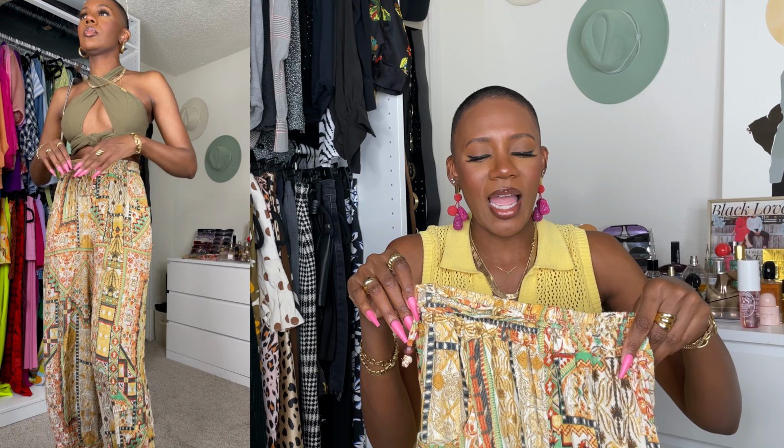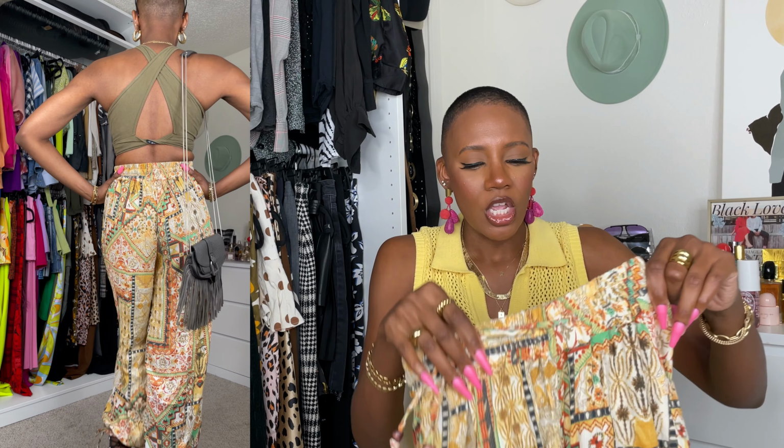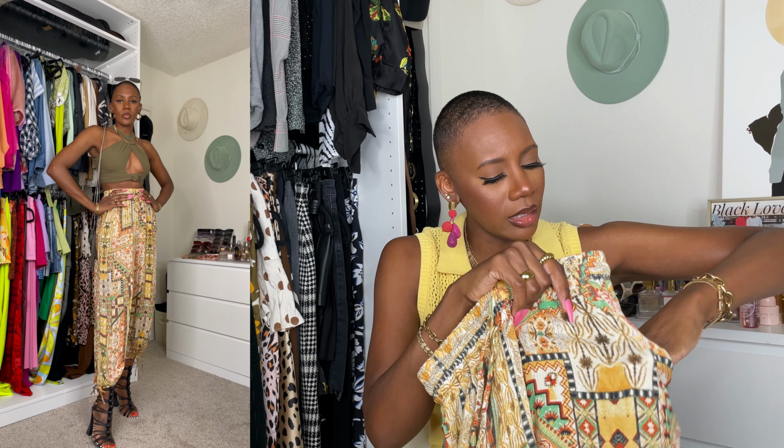I love that I can tie the waist a little bit tighter because it's not the tightest thing on my waist. So we gotta always have a snatched waist, honey, even if it's throw on and go. Gotta have a snatched waist. So snatching in that waist, I love that it has pockets, honey. We have pockets. You can't really put much in them, but I could probably put a cell phone. Maybe a lip gloss or something.